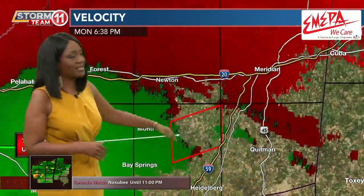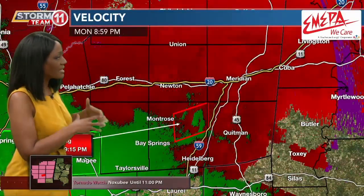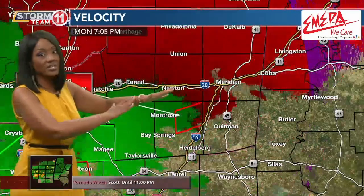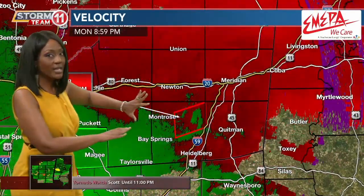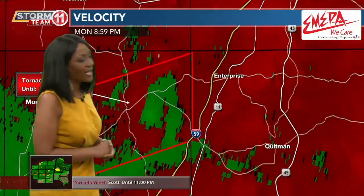Now, the one thing about this is that as it continues to move east, it is getting farther away from the Jackson radar. That's how we can look into a storm, the Doppler radar that's in Jackson. It allows us to see what's happening. But as you move farther away, because the Earth is curved, we can't see as well as we could, because you're looking higher up in the atmosphere.